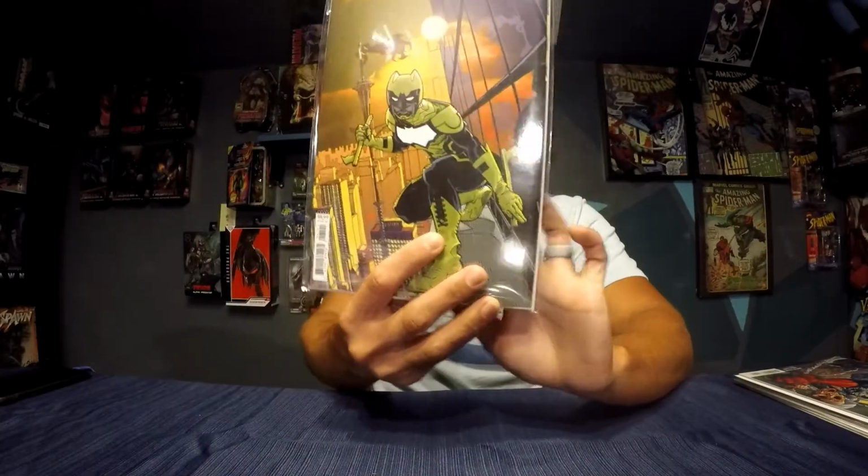And as I was thinking about it, I'm like, I don't think that this variant cover is better than the main cover. I mean, it looks pretty good, but it wasn't near as good as the main cover.